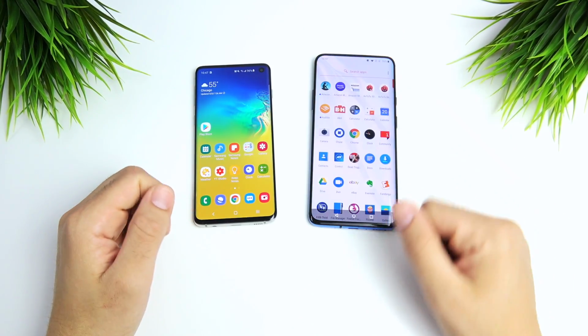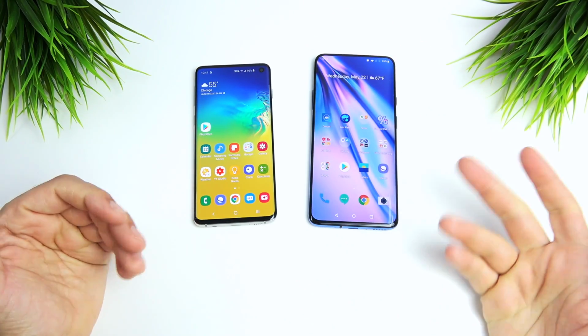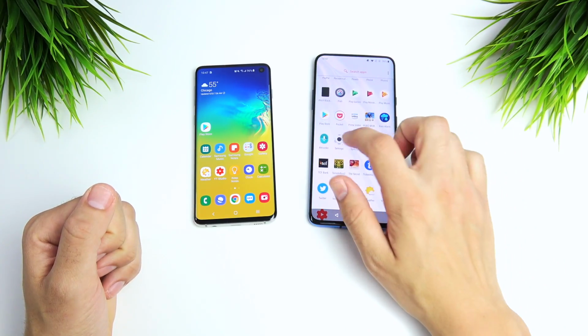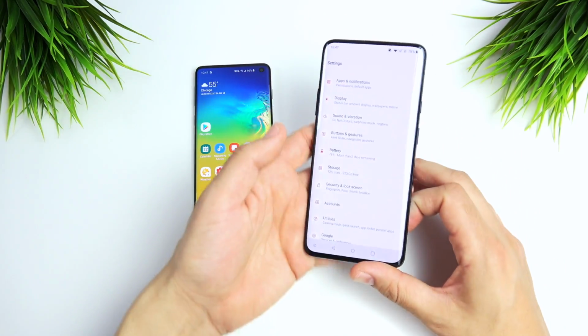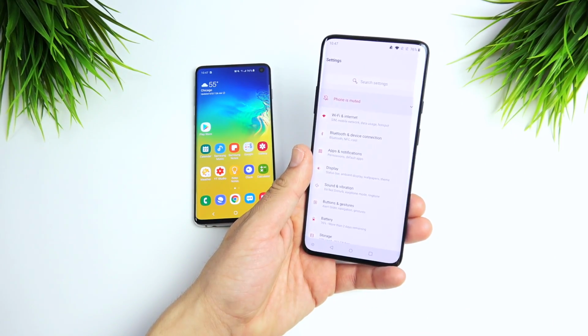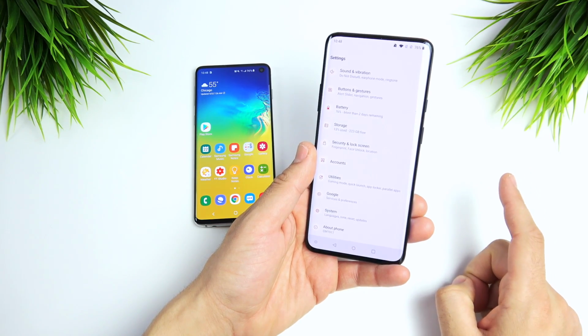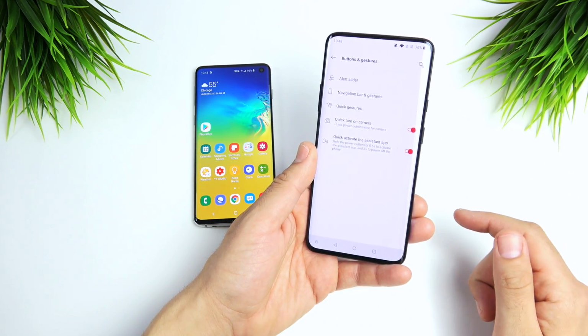So when it comes to software, it's actually quite simple. Are you somebody who wants a simple experience with just a few customizations? You love pure Android, you just want to customize your phone, then Oxygen OS is for you. This phone is super smooth. The software is almost Pixel-like with just a few customizations that make it a little bit better to use, like buttons and gestures.